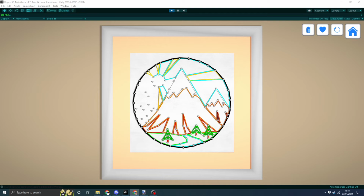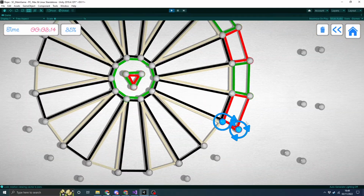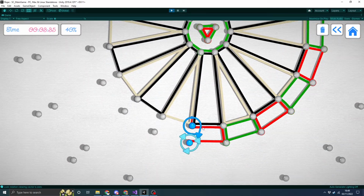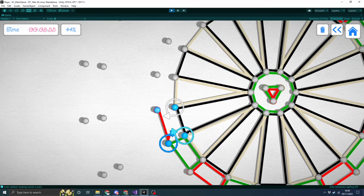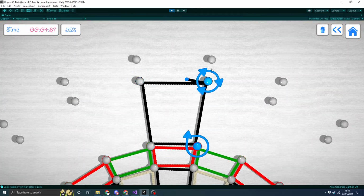Yes, the past couple of days I've been a bit all over the place really. A lot of it's just been bug fixing various bits and bobs, but I've also made a couple of levels, which is kind of cool. This one I've just made now. I wanted to try and make the outlines double-sided, so each line has one colour on one side of the rope and another colour on the other. Just trying to see what that style looks like.